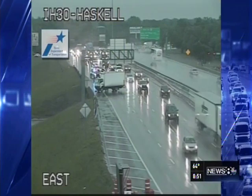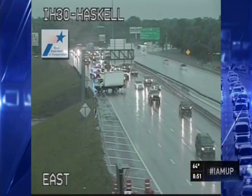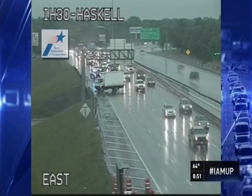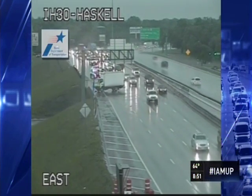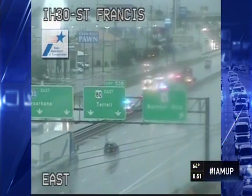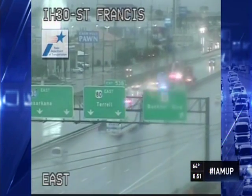Okay, we're going to show you a live look now with our traffic cam. We're using the 30 and Haskell cam you see there, right there at I-30 and Peak, an accident blocking the two right lanes. They are now closed. That's not the only location, though. I-30 and Francis also has an accident and is a trouble spot for those drivers just trying to get somewhere on this early Saturday morning.